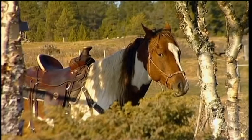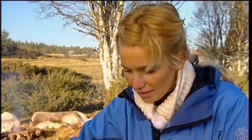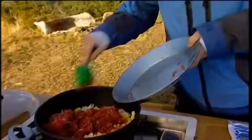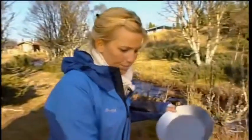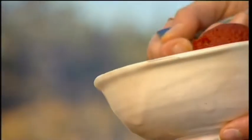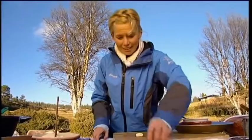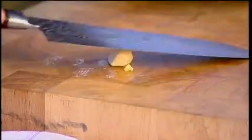Onion, the ground beef, tomato paste, the garlic, crush it with the back of your knife.